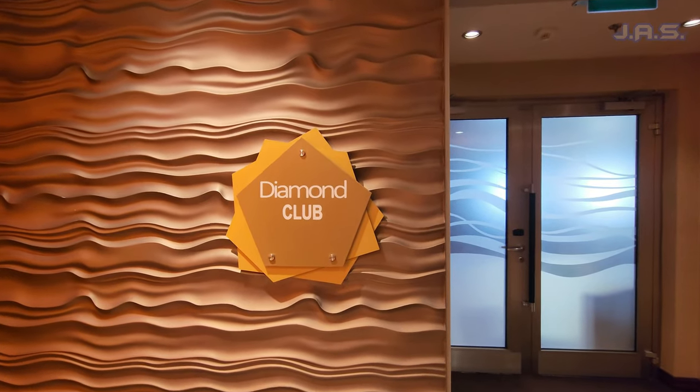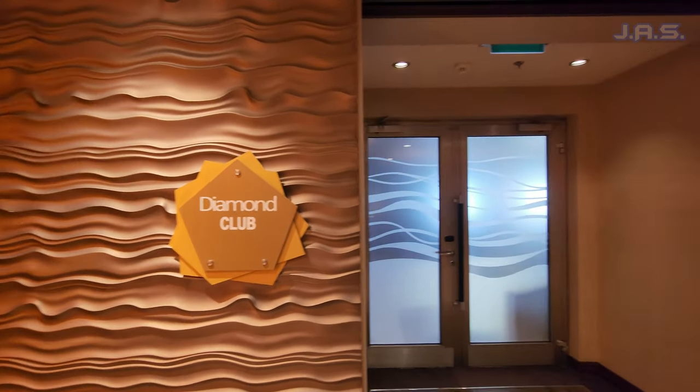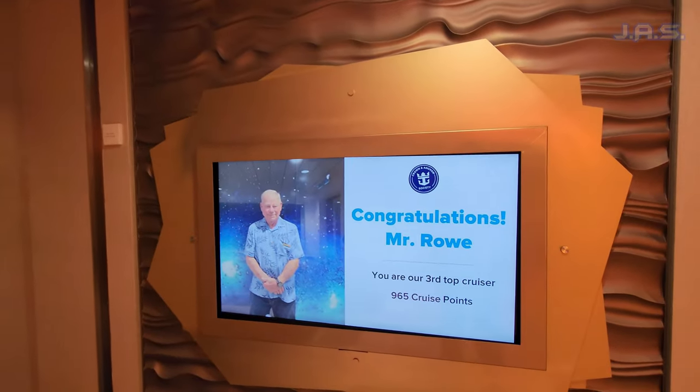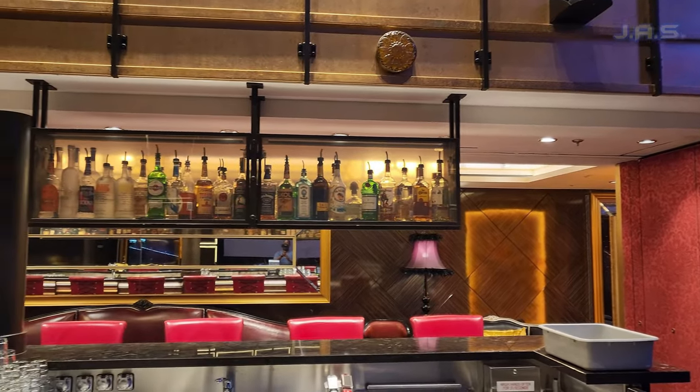Now, also near the music hall is the Diamond Club. I don't have access because I'm not a Diamond member, so I apologize. I could not get in. From what I've heard, it's just a little area with a couple little seats and a little bar area and stuff like that. So nothing special.